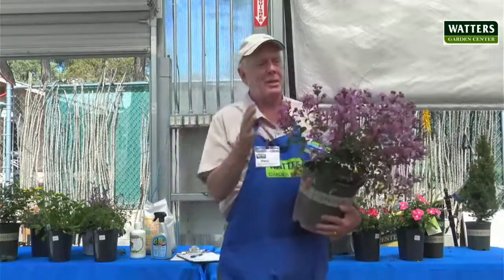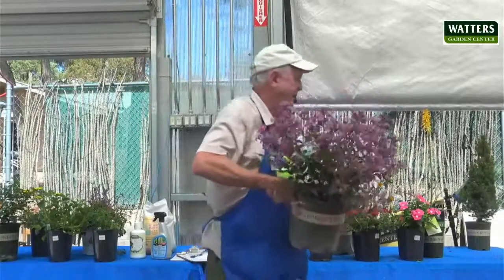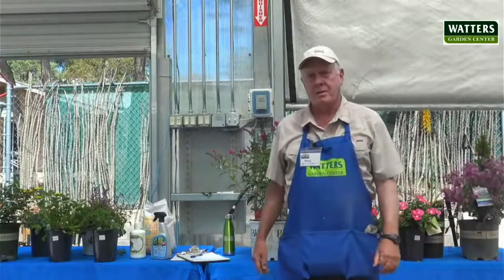You go to other parts of the country, and they're trees. And here they're more like shrubs. Will they do okay in pots? Yes, they will do okay in pots. Crepe myrtles will do okay in pots. You just have to be patient with them. In the springtime, get them out there with maximum sun. They won't do much until then.